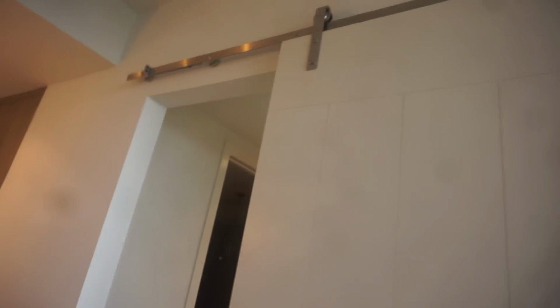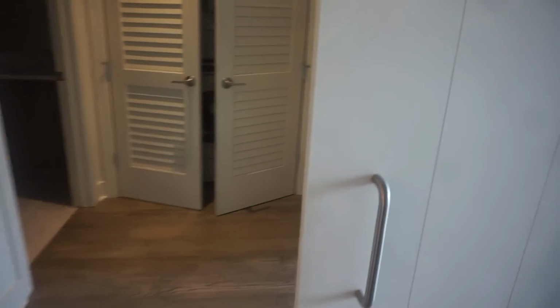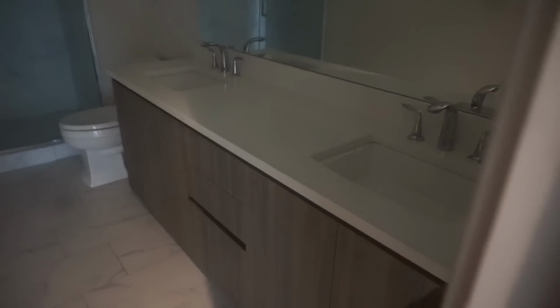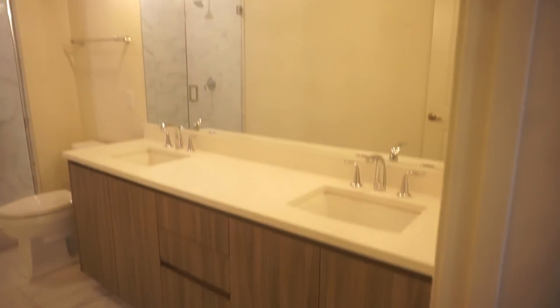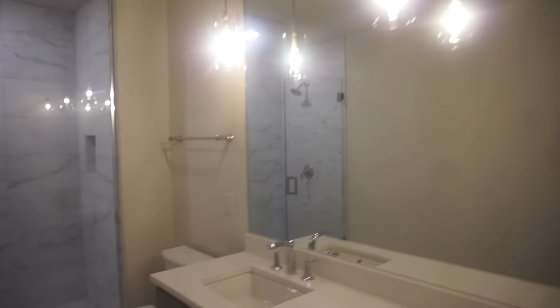Oh, the barn door. I think everybody's using this concept now. Yes. I've seen a bunch of these. So it's a really nice way to kind of partition the bathroom away from everything else. Right. Hosting or house guesting with her. Definitely. Oh, look at this bathroom. Jesus. Oh my god.